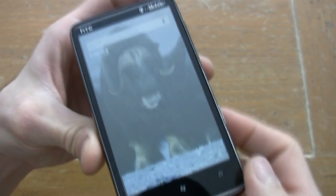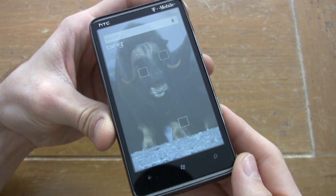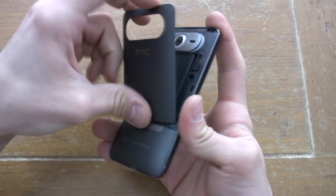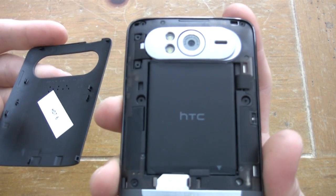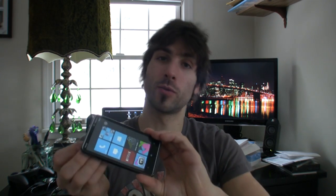Now at the bottom of the screen we have haptic feedback touch controls: back, Windows Home, and search, which is Bing. Now the battery and the SIM card hide in the back, but you have to pop the battery out in order to get to the SIM card, and you'll notice there's no micro SD card storage. That's because this phone has 16 gigabytes of built-in NAND flash, and that's just a Windows Phone 7 thing that you're going to have to deal with.